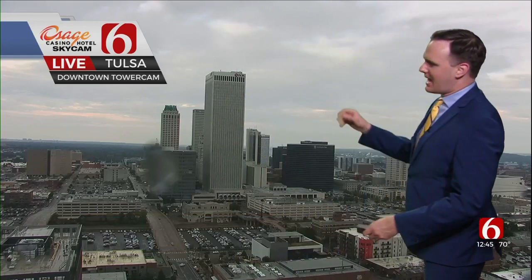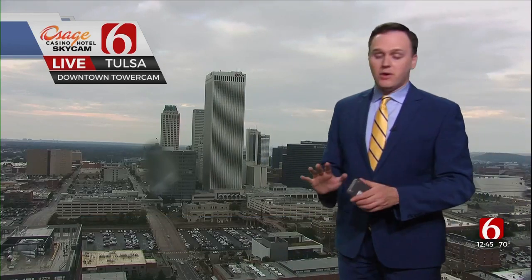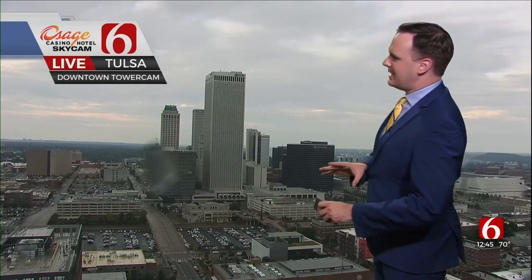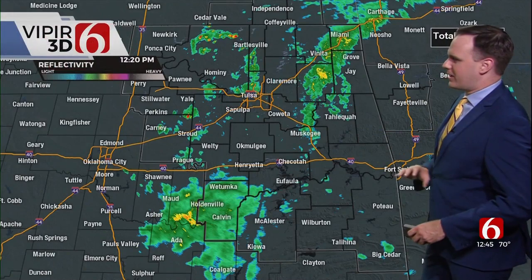Still dealing with a little more rain hanging around, and again, not in a bad way. We're going to soak up every last little drop that we can get. Downtown, we've had several of these very brief, very quick-moving passing rounds of rain. Still not quite done yet. As we look from downtown, still a couple of raindrops in the camera lens.